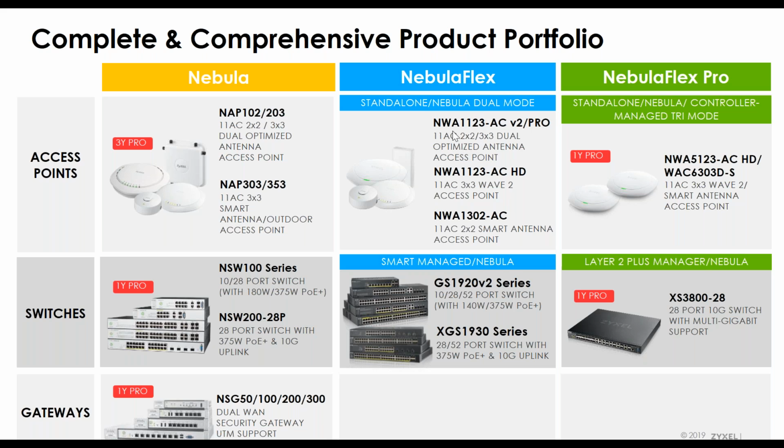So you've got access points like the NWA 1123 range, and then you've got smart managed switches like the GS1920 and the XGS 1930. The Nebula Flex Pro range basically is standalone managed, or it can be Nebula managed, or it can be on-premise controller managed for access points. So that's things like the NWA 5123 or various WAC access points. And obviously now, we've just mentioned earlier on that the XS3800 has joined the Nebula Flex family, and that comes when you enable it for Nebula management. It comes with a 1-year professional license included.